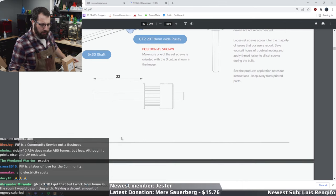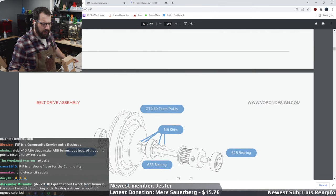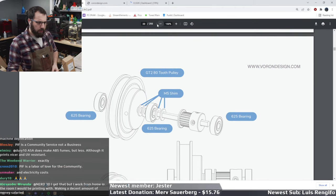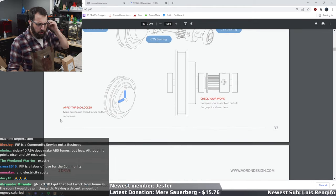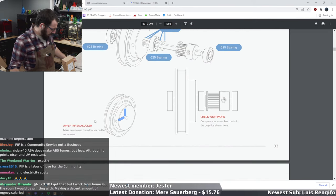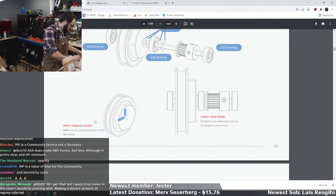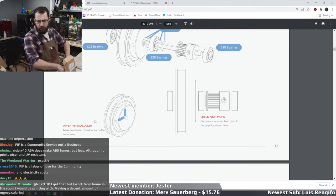Okay, so we have those assembled. Now we need to make the belt drive assembly. Let me zoom out a bit. Okay, so apply thread locker on the big guys, which I don't know if these use the same. Yeah, they do. Okay. Sweet.